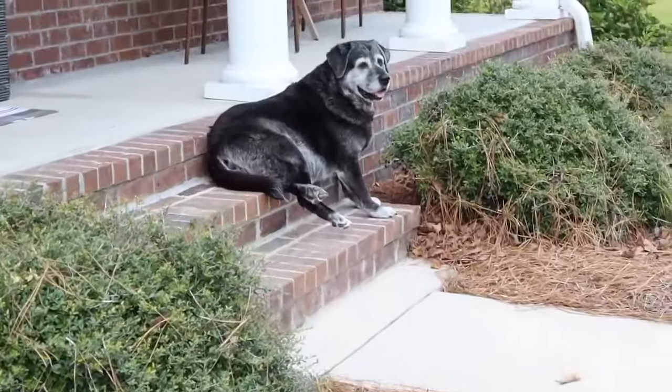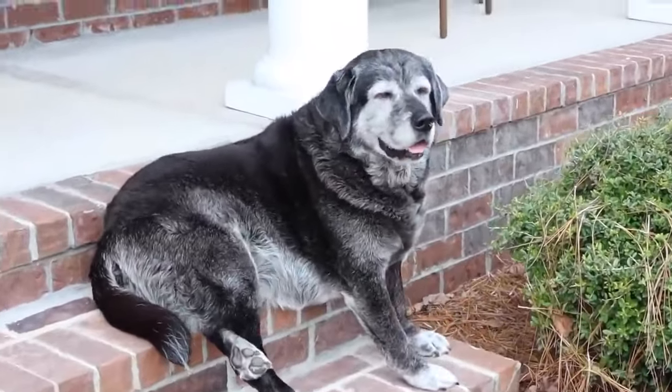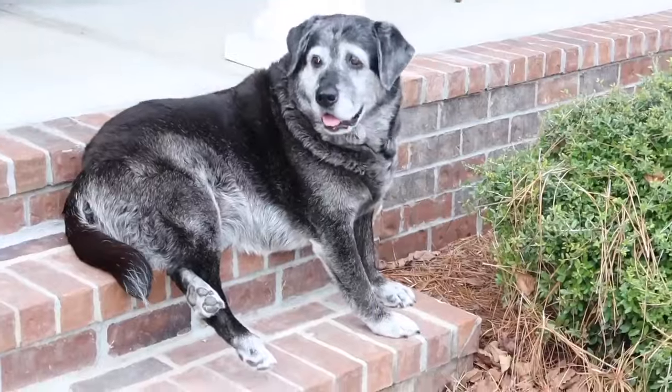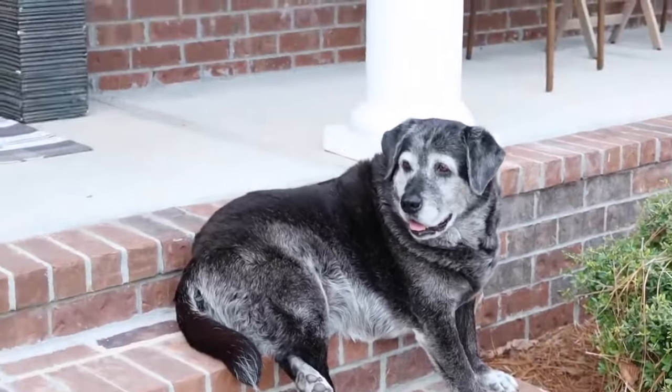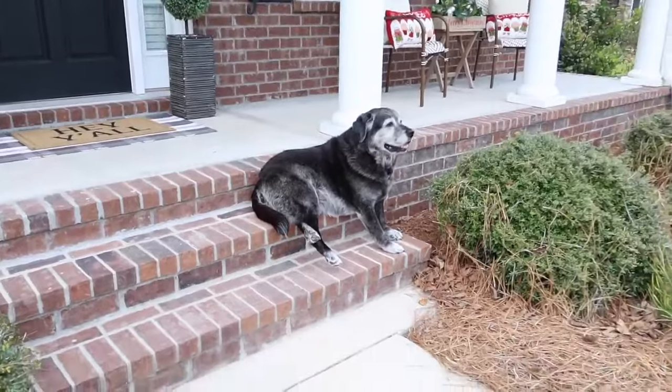Oh my, what a pretty girl you are. Everyone always loves it when I show the pups. She's sitting here like a good girl. We can't let Bailey out. He will run the neighborhood, but this old girl stays put.